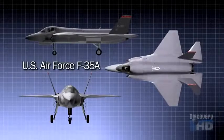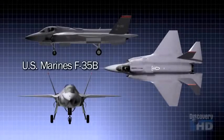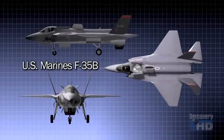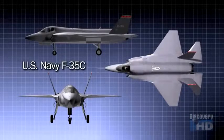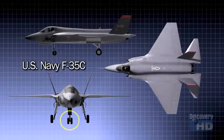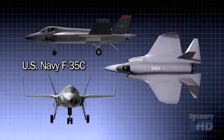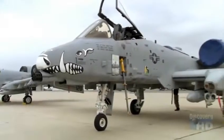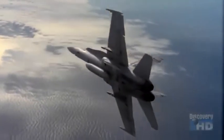Each armed service wanted a stealthy ground attack bomber, but the Marines also needed a plane with short takeoff and vertical landing capability. The U.S. Navy required a craft with larger wings, heavy-duty landing gear, and an arresting hook for carrier landings. And the wings would have to fold up to save deck space. The size and scope of the JSF program is pretty significant. The airplane is being designed to replace the F-16 and the A-10 for the Air Force, the AV-8B for the Marine Corps, and the FA-18 for the Navy.